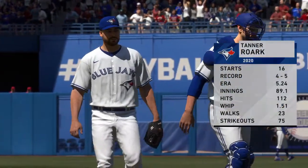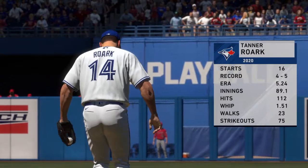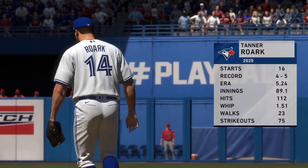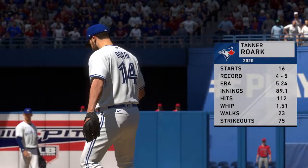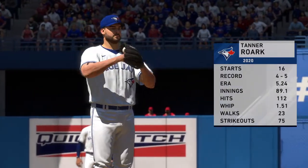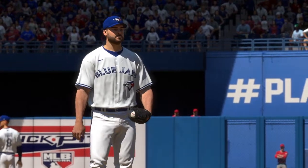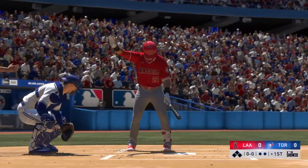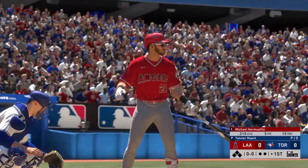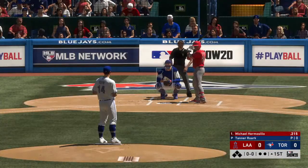Tanner Roark will be on the bump for Game 2 of the series. What do we need to know here, Danny? Hey, Tanner Roark a lot of times gets lost in the shuffle. Really good sinking fastball. Former reliever that worked his way into the starting rotation. 93 to 95 miles an hour with sink. Power slider. Good changeup. I'd like to see him use the changeup a little bit more. Quality three-pitch mix. A pitcher and not a thrower.